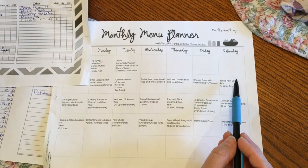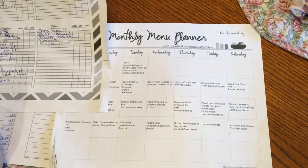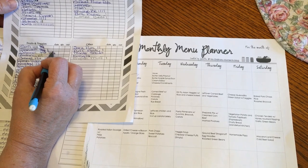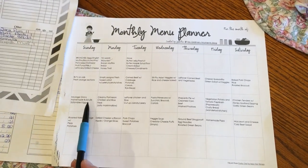And again, we're gonna have some rice with roasted broccoli. I have broccoli right over here. I have 2.5 packages. So I would say we're gonna use that half right there. Okay, then we're going to come down here.